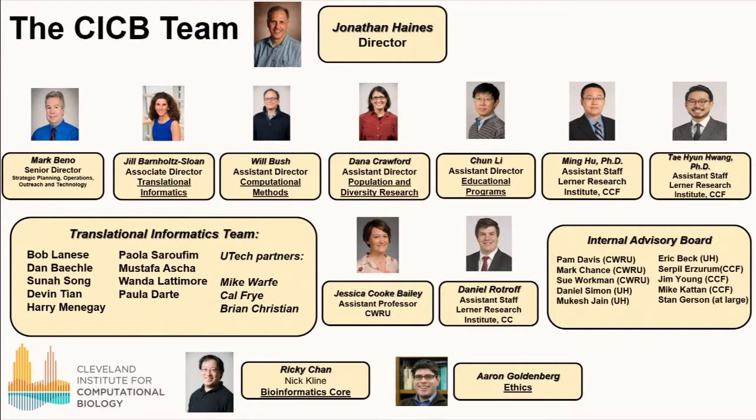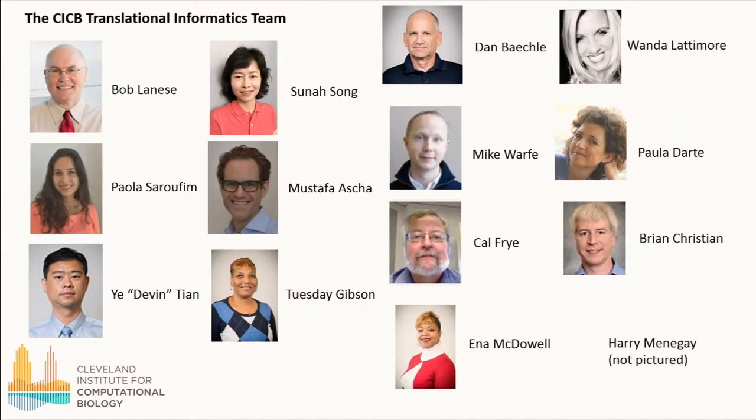This is a slide showing some of the various faculty leadership. And this is a slide showing some of the people you'll see today who form the Translational Informatics team, and it's what we're here about today.